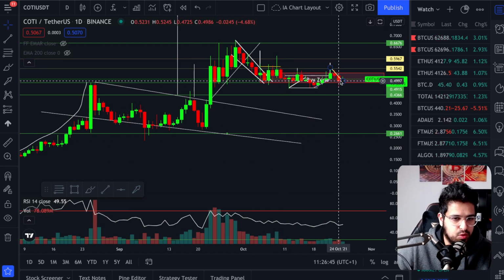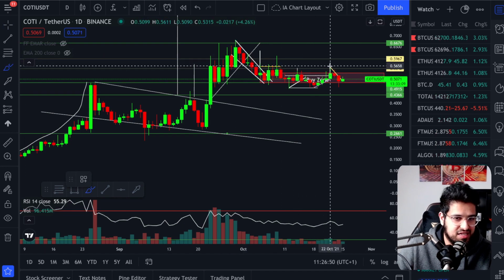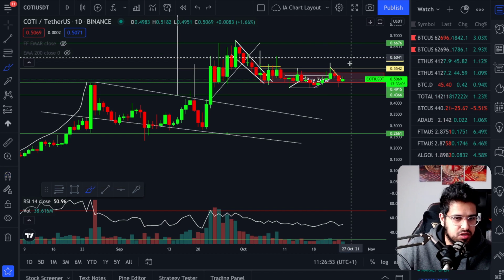on Coti. Okay, so we're going to need to break out of this uptrend and really build strength the long way to head back up to 66 cents and break it. Okay, so that's what we're looking at for Coti.